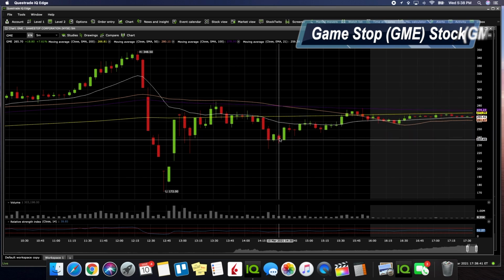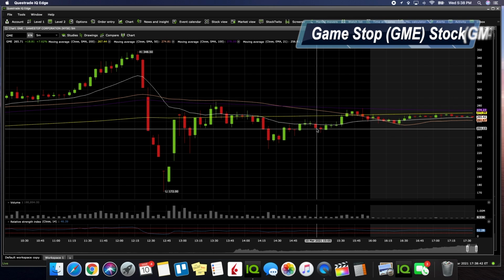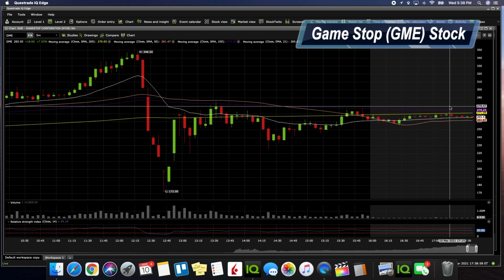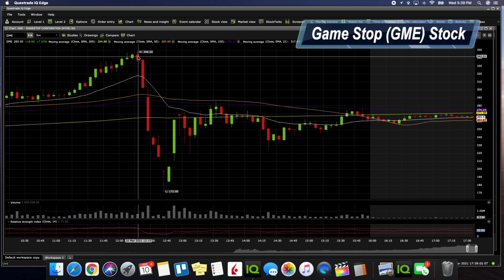So we saw this 240 area, and then we saw it get to this next support area of 251. And then back into that support area where we're seeing at 260. So in regards to a gap up that we want to look forward to tomorrow, it is maintaining that 260 area and making that move to touch the 280s. And then we can end up revisiting 300 like we did today.